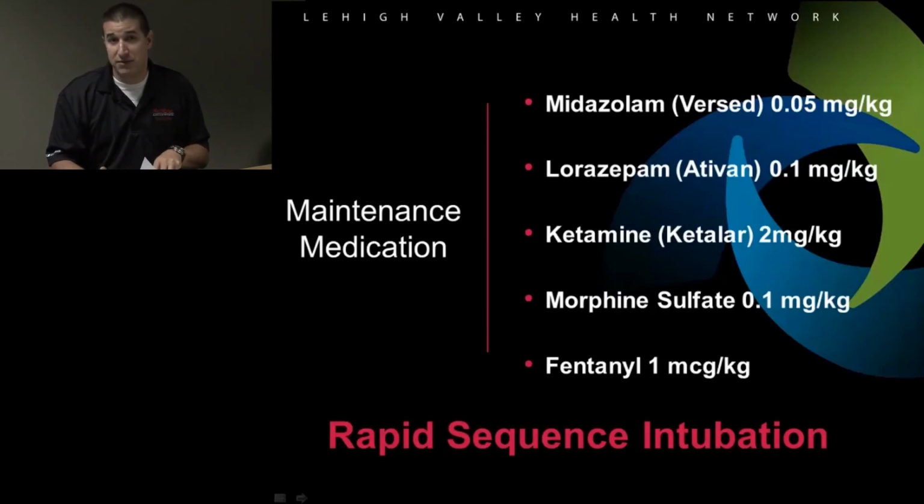Ketamine is also another option to continue to keep somebody down. Again, that ketamine does have some pain properties to it, bronchodilator factors to it, and the sedation. And that's going to be at 2 milligrams per kilogram IV. Our morphine is 0.1 milligrams per kilogram and fentanyl at 1 mic per kilo.